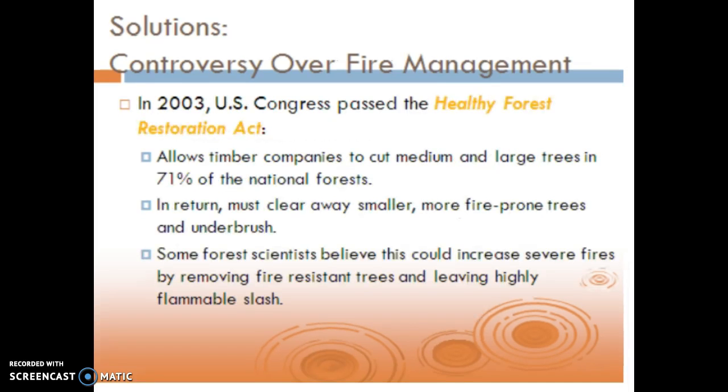So the Healthy Forest Restoration Act was allowing companies to come in and cut down some of the trees in there because we had taken harvesting out for about 15 years and said, nope, you can't harvest anything in northern Arizona. What we realized then was that we were building up all these fuels on the ground, which led to the giant fires.